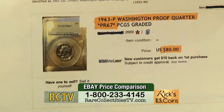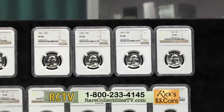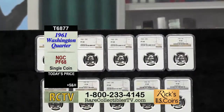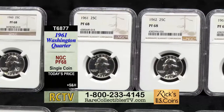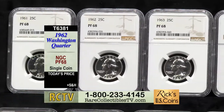Here's what I got for you folks. Take your pick of these. The 1961, the 1962, the 1963, or the 1964. Take your pick. You can own any one of these. Again, the 1964, you see dealers selling them for $100. 61, 62, 63 might be $150, $200. Take your pick. Again, we do all the work.